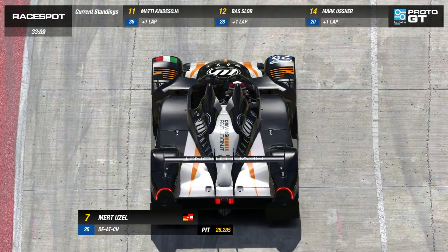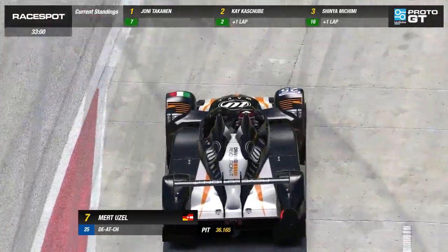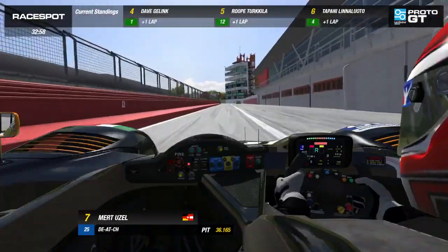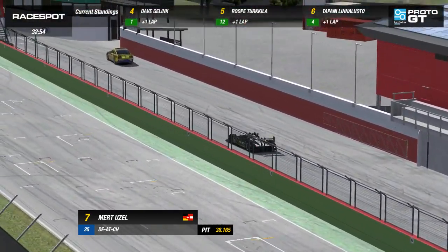What they always say though, Rachel, if you're a lap down car, be it a 75-minute race or a 24-hour race, be consistent. That is all you want to do if you're a prototype driver. Have the traffic be consistent. As we've got Ertzel, he's also just made himself a pit stop, 36.1 seconds.